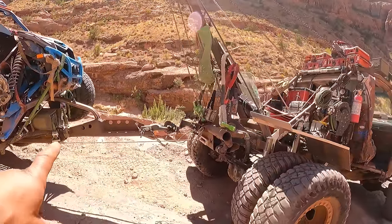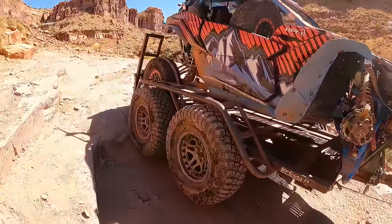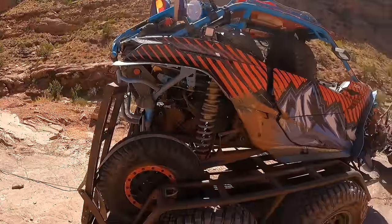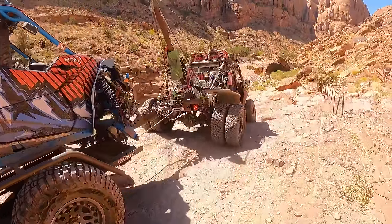Leading out winch line here out the back. Got it hooked to this anchor. Basically repel the truck down the hill.